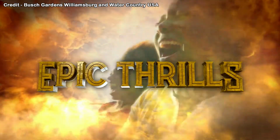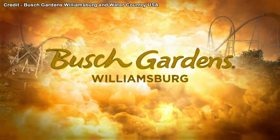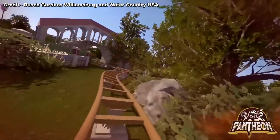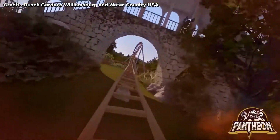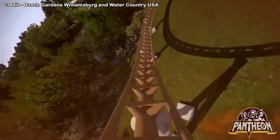So if we start off with the stats, Pantheon has a height of 178 feet. It will reach up to speeds of 73 miles an hour once you get to the bottom of that main drop, and it will also have a track length of 3,328 feet. So yes, this coaster is not actually as long as stuff like Taron and Maverick and also Tiger, but it is much taller than them and also much faster. So yes, this coaster is really tall and really fast.